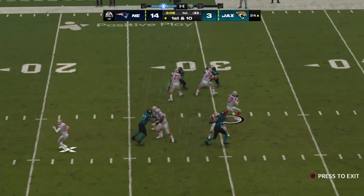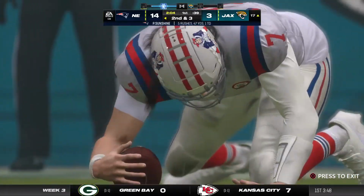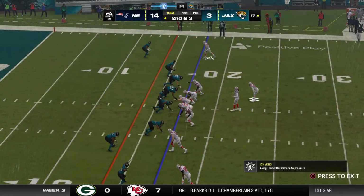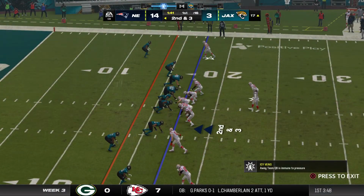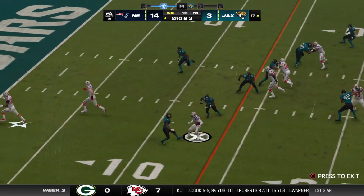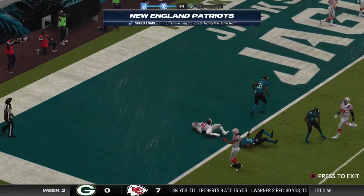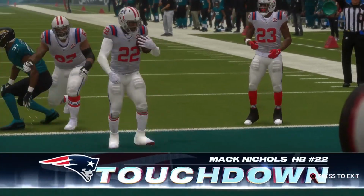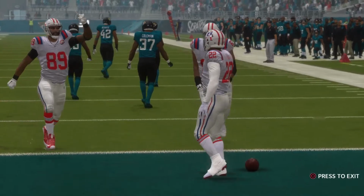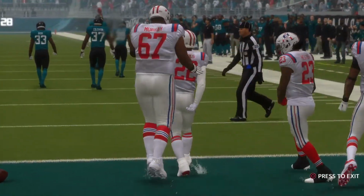Back to throw now on first down. And he slides and covers up at the end as he's going to be able to pick up decent yardage. 2nd down and 3. They'll run with Nichols. They juked him. And he's in. Touchdown, Patriots. A great effort there with his 2nd touchdown of this opening quarter. And the Patriots are able to extend their lead.